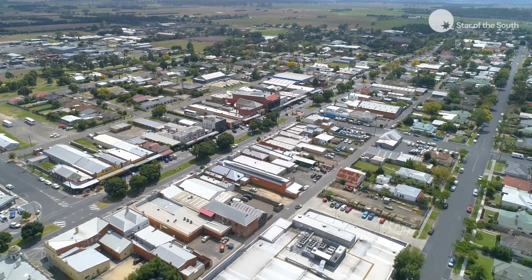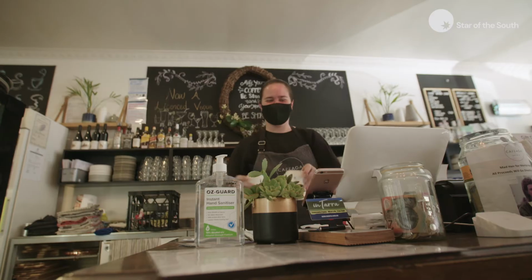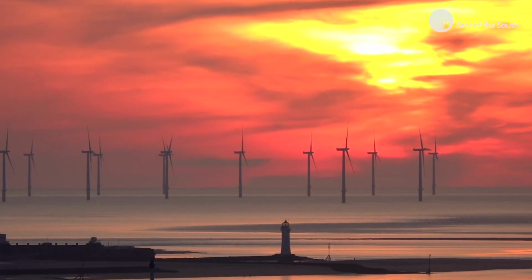Offshore wind is a booming industry globally. We believe creating an offshore wind industry in Australia would provide important local jobs and investment while shoring up our energy supply into the future.